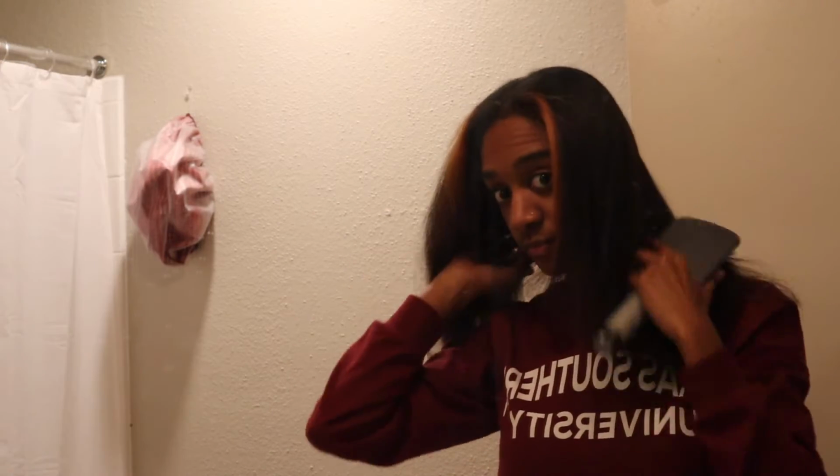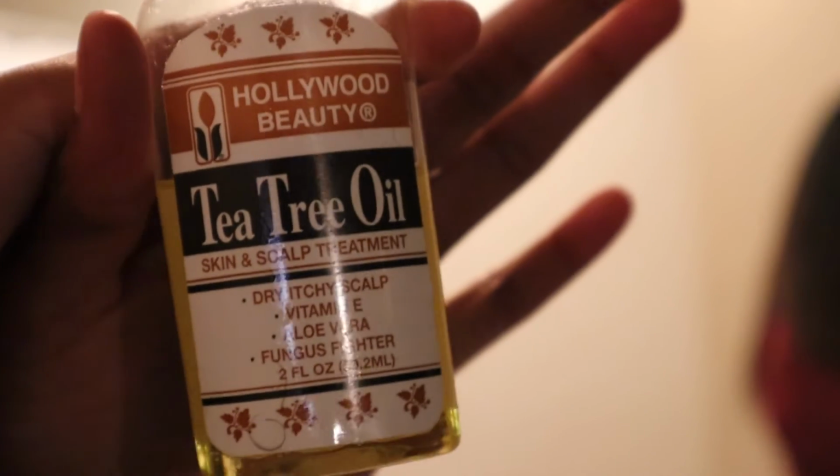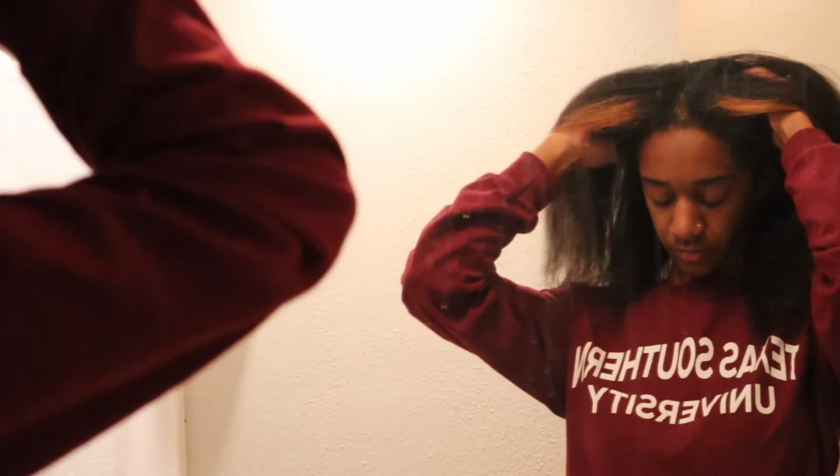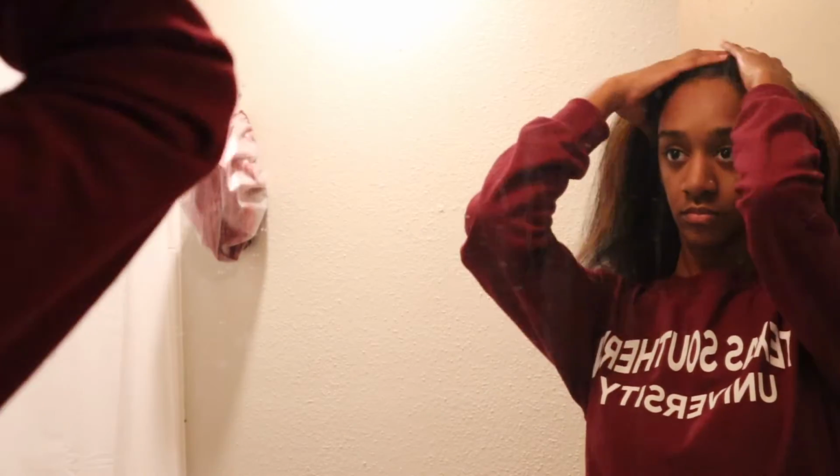So next in my routine is to place a little bit of oil in my hair. I use the slightest amount, especially whenever my hair is straight, just because I want my straight hair to last for a little bit. And so I don't want to have too much oil in it since my hair will also naturally produce oil.